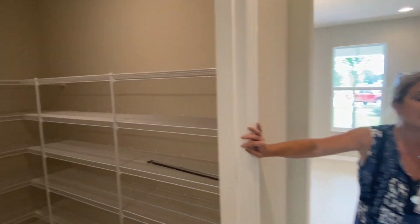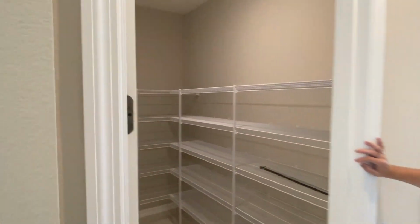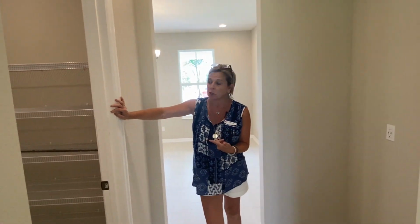Now back over here in this area, you're going to have a huge walk-in pantry, a ton of space back over there. You've got more space than you could possibly need.